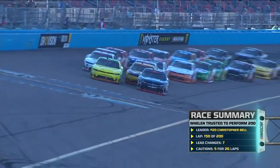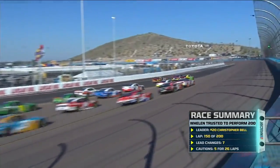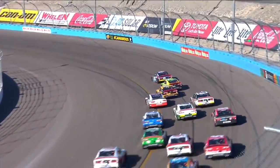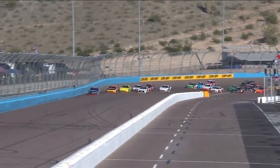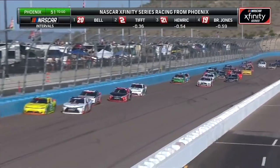Matt Tifft got a great launch. Now nobody on the racetrack. Outside 21, 3 mid, 3 mid. Contact. 3 mid. Stay low, outside. Hemrick gets into the back of the 2. Hemrick got the 2 loose as they went through 1 and 2. Smoke behind him. How about the 19 of Brandon Jones working himself to the front?